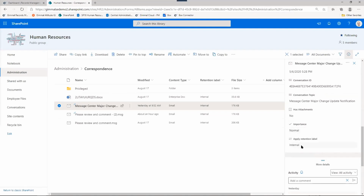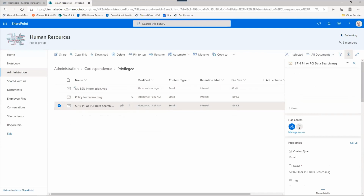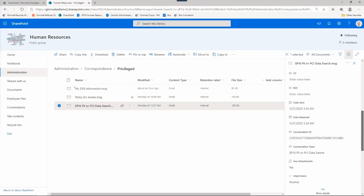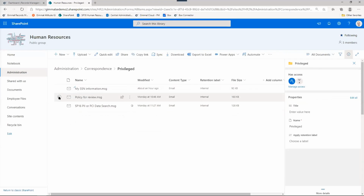And then, if there are retention labels being applied in Office 365, those are being applied and captured as well. And what's happening is, whether this is a standard email or a privileged email, it's getting put into this folder, and now maybe additional information is being captured. So now for my privileged email, it's been put in the privileged folder, and we can come down and see this one happens to be normal importance, but maybe one of them is marked as high importance.